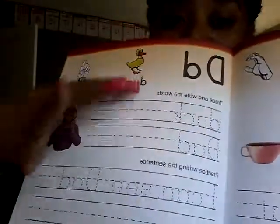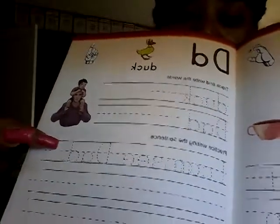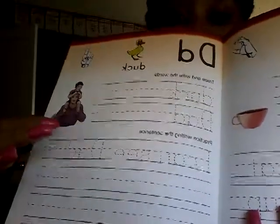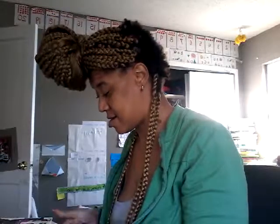So you have the letter, then you have the word, and then you have a sentence. I can see dad. And I was trying to come up with sentences every day, and sometimes my mind was blank. So I really do like that this is exactly what we're doing now. Plus it'll be writing practice for her.